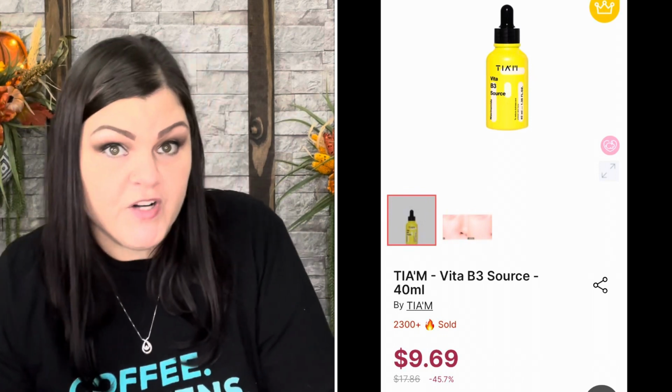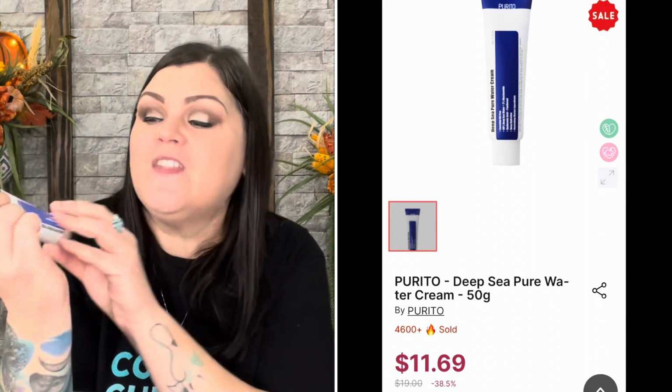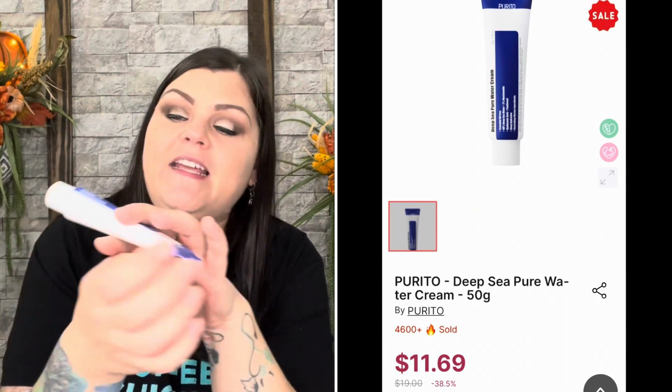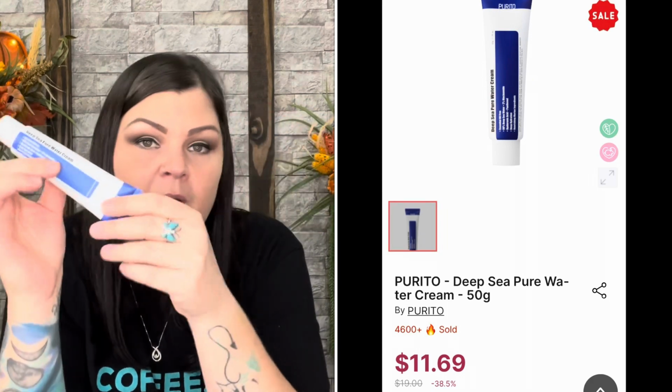One of the best moisturizers in this box is by Porito, and it is right here. This one here is the Deep Sea Pure Water Cream. I love a good water cream, a deep cream, moisturizing cream, anything like that. I absolutely love to put on my face. It always feels so good the next day. My skin is always so soft and I just feel rejuvenated to start my day.